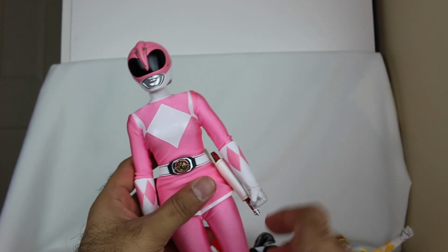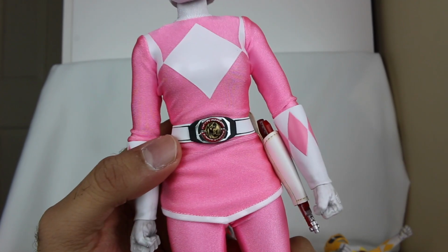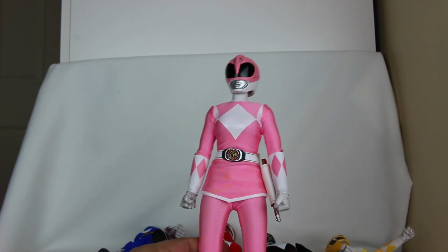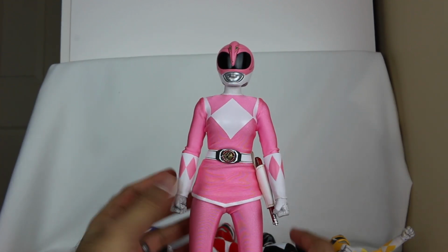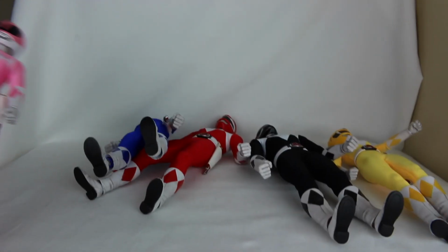So that's a bad-looking power coin. That just does not look great. So she does have the skirt, so it makes her proportions look a little bit better at least. But still not the greatest. And same articulation stuff, so I'm not going to spend too much time on all that.